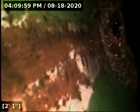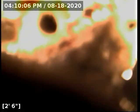We may not be able to jump this spot here. We're hitting where the line changes diameter. Alright, we just flipped the camera around, run back into the foundation wall. At this point, we're well within the home.